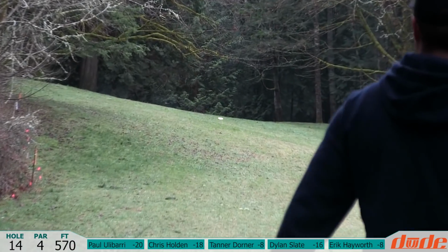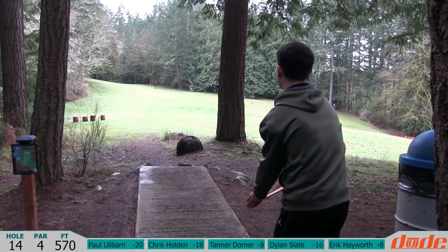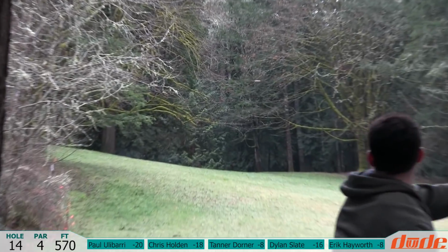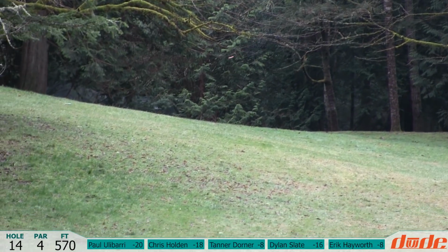And this is pretty low, but you get a good skip forward. This is a very similar spot to mine. Yeah, I'm not worried about the skip, whether it gets it or not. I'm just worried about missing left or right, and I'd throw it straight. Missing low is no big deal. It's a little 220-foot up shot from there.